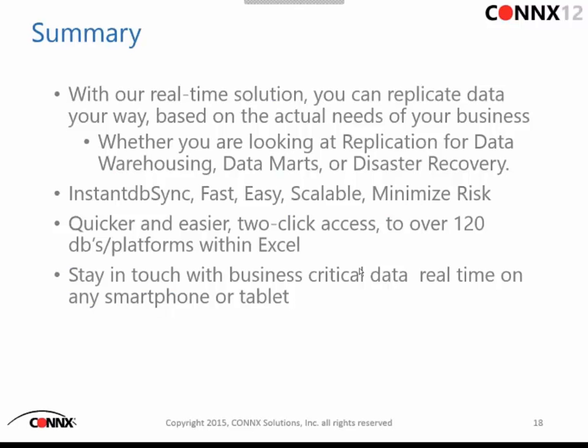You got to see our CONNX Excel Add-in, which gives you quick two-click access to over 120 data sources and simplifies the ability to get to multiple data sources, as Kurt was showing. And also, finally, we got to see a streaming analytics platform, our KPiSync, which delivers KPIs to any mobile device, whether it be an iPhone, an Android phone, or a Windows phone, or the equivalent tablets.